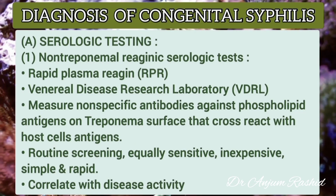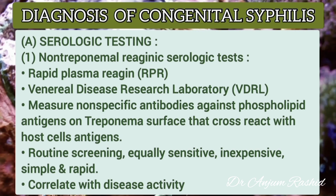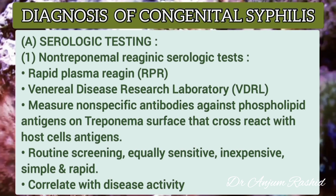Now, I will discuss the diagnosis of congenital syphilis. First is the serological testing. This includes non-treponemal reagin serological tests. In these, 2 tests are done. These are rapid plasma reagin test and venereal disease research laboratory test. These tests measure non-specific antibodies against the phospholipid antigen on the treponemal surface that cross-react with host cell antigen. These tests are useful for routine screening and are equally sensitive, inexpensive, simple, and rapid. And these tests correlate with disease activity.